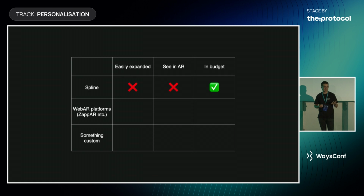As many of you will know, Spline is a great tool that allows you to design and build 3D models in the browser. It's kind of that same no-code, low-code ethos that we love at MakeBuild. And we had a lot of fun experimenting and playing around with it. What we loved was that we'd be able to jump into it right away and deliver it on budget, but sadly it didn't allow us to expand the worlds and add new worlds as easily or as quickly as we wanted, and the AR functionality was limited.